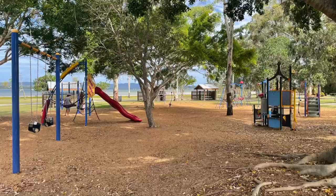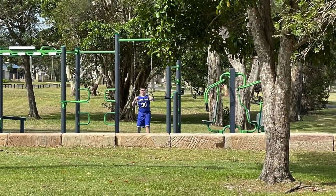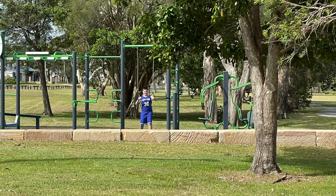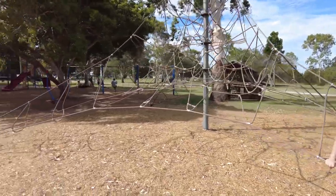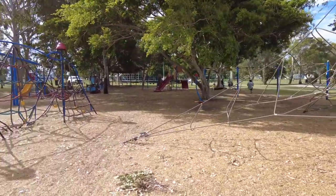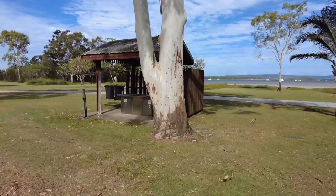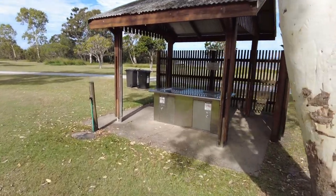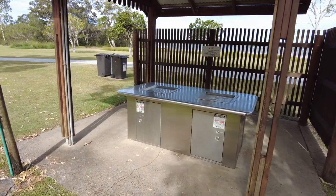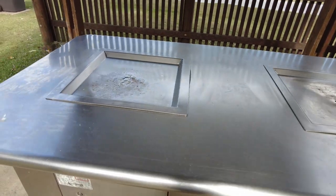Going to check out a little bit around Rainbow Beach as well. Not sure how well this will come out, just trying to get a bit of the park in. Nice little barbecue area down on the foreshore. Be really nice to grab some sausages or make some hamburgers down here. Someone's just had lunch over here.